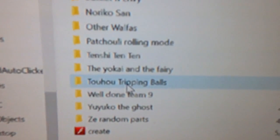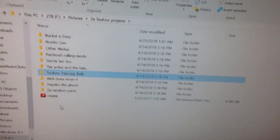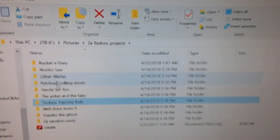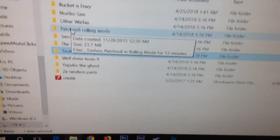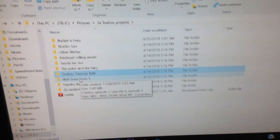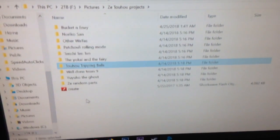And then Toho Tripping Balls here is still fully intact. I still got everything that I used to have in this one folder. So that's pretty good. The Noriko folder, and a Bucket and Envy stuff, and the stuff above this one here, all got destroyed. And I needed to remake quite a lot of it. This is a folder filled with stuff that I haven't even done yet. So I lost a bunch of Toho projects, and it's possible I may not have even gotten around to it.